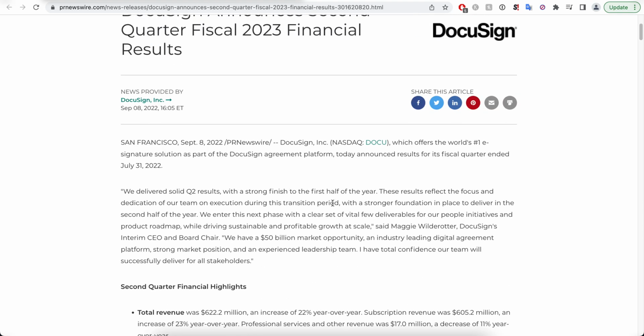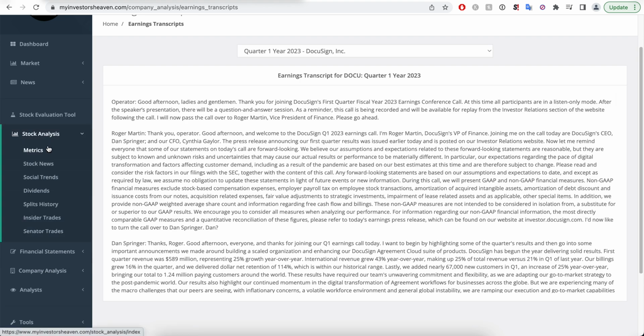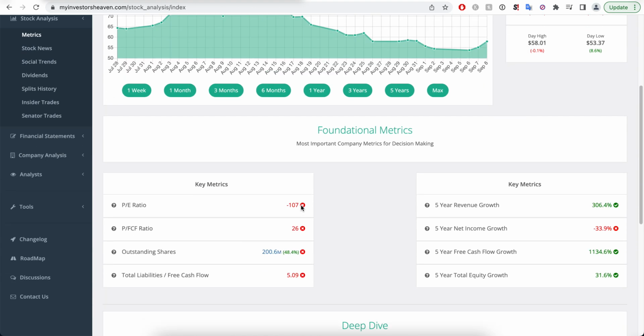So yeah, let's go back to our tool now and take a look at the actual company and the financial analysis here. And we will take a look at our metrics again. Remember, this company has been down about 80%. It was close to $300. Actually, it may have been more than a year ago at some point. But you will see that the P/E ratio is very high. And pretty much the price to free cash flow is still a positive number and a rather good one. I'm sure because of the adjustments in the free cash flow. More than likely because they're actually spending tons in stock-based compensation, I would think.